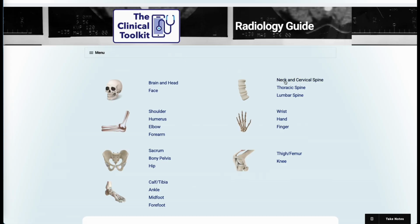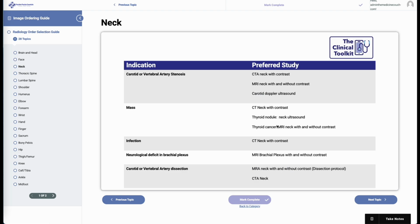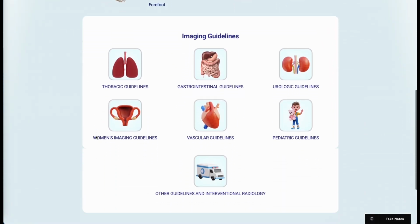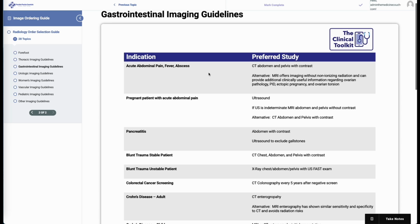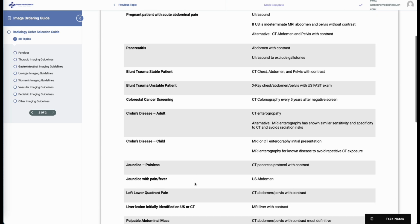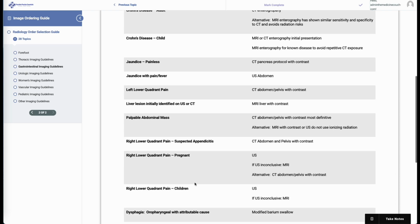Here are the ortho guides, and it's going to tell you the indication and then what tests are preferred and what to order with or without contrast. But in addition to the ortho guide, they also have imaging guides for different systems. So look at the GI system here. They'll have the indications, what's going on with your patient, and then they'll tell you which studies are preferred.